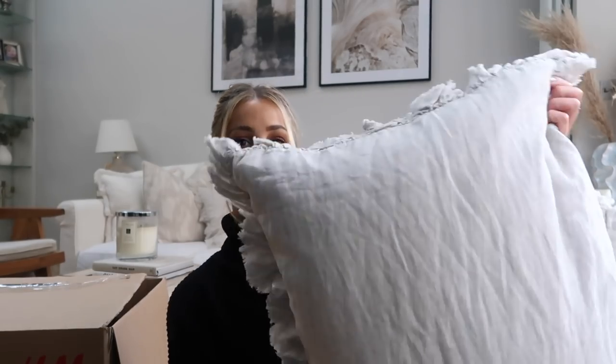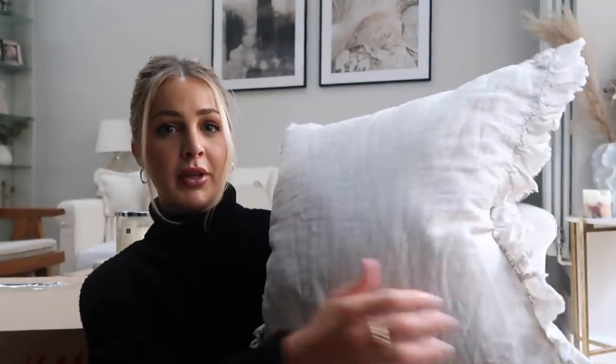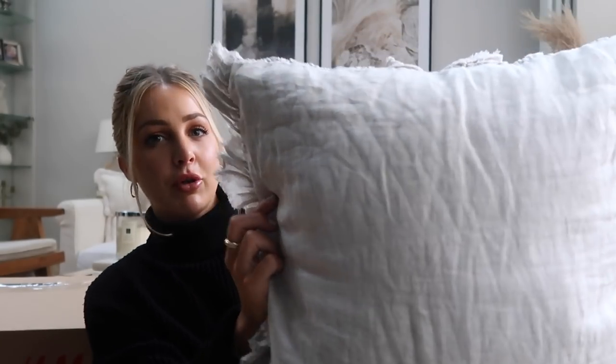So I picked up these linen cushion covers and they are gorgeous. I absolutely love them. They've got this frill going around the edge and it's kind of like this beigey cream color, which matches so perfectly on our sofa. And these are the 50 by 50.